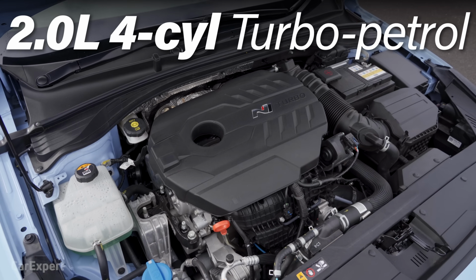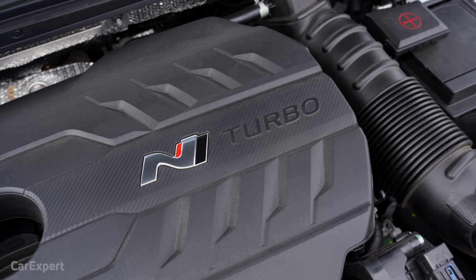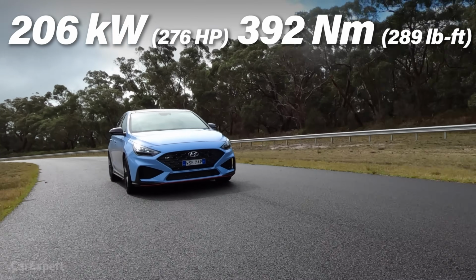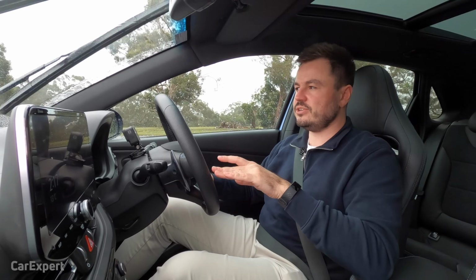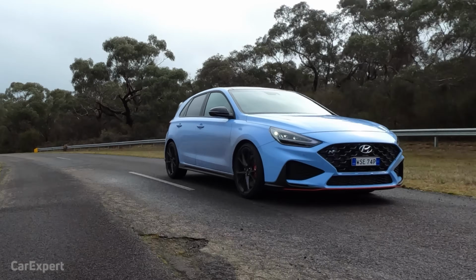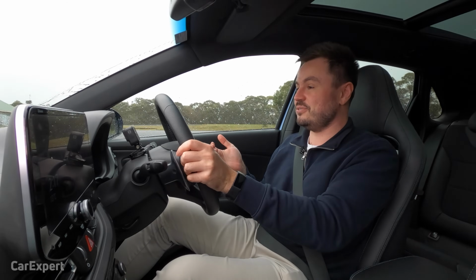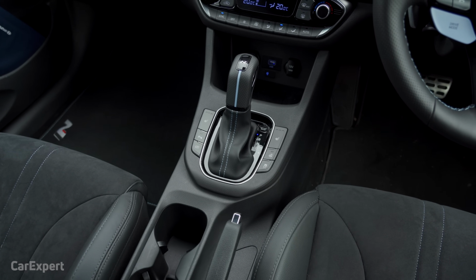Now, 2-litre turbocharged petrol engine. That's unchanged in terms of capacity, but where it has changed is in terms of power and torque. So it now produces 206 kilowatts of power and 392 newton meters of torque. That's up 4 kilowatts of power and about 40 newton meters of torque over the old version of this engine. So you are going to feel that behind the wheel, because in a front-wheel drive car, every single extra kilowatt you cram into it, you definitely feel from behind this thing right here. And that's all mated to an 8-speed dual-clutch automatic.